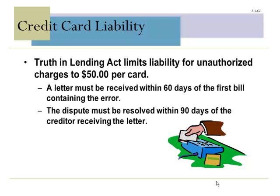The things you need to keep in mind also with your credit card liability is the Truth in Lending Act limits the unauthorized charges up to $50 per card with your credit card. The thing is, they must receive a letter or correspondence from you or a telephone call within 60 days of the first billing containing the error. You also understand too, after 90 days, if you don't resolve it within 90 days, then it goes to another step. But most of the time, you'll find credit card companies will act upon it within a 5-day period. As a matter of fact, 3 days anymore. They act on it very quickly because they're concerned about the money as well.